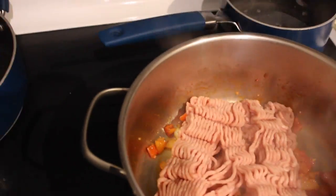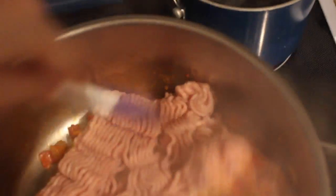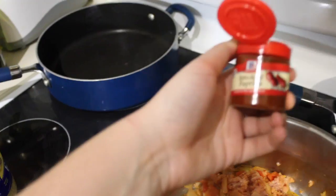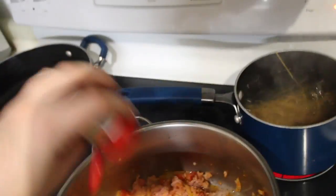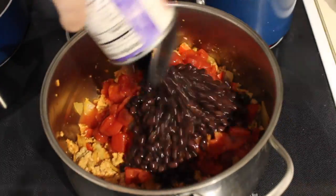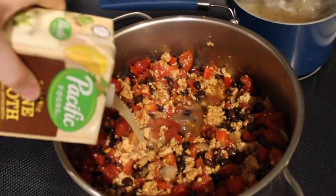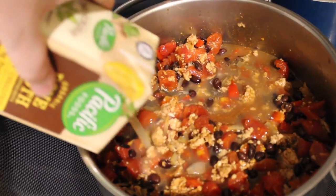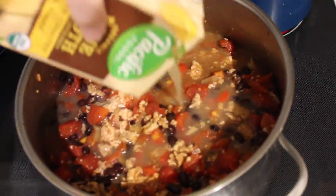Next thing we'll want to add is the turkey meat. I like to break it up after kind of just plopping it right into the pan. And this is where we'll really want to start adding more seasonings as well. The main ones I ended up using were paprika, a mild chili, cumin, and salt. Next I added 2 cans of canned tomatoes as well as 2 cans of black bean. I chose bone broth to be the main stock and liquid of my chili, but you can really choose any that you like, including veggie.